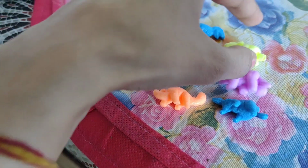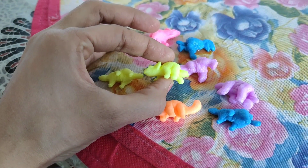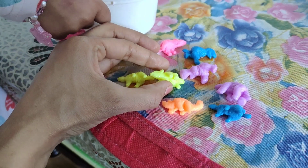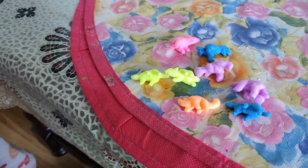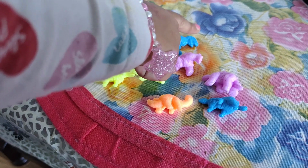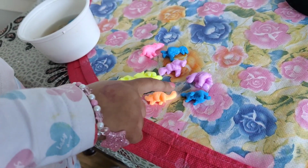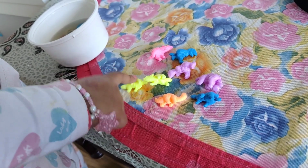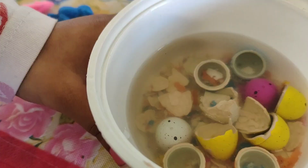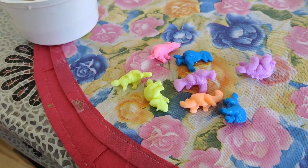Wow! Wow! Look at empty. See them. Okay, now how many dinosaurs do we have? 1, 2, 3, 4, 5, 6, 7, 8. Very good.